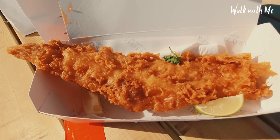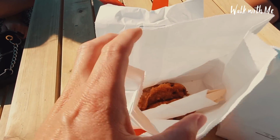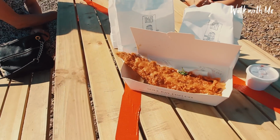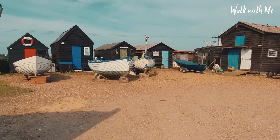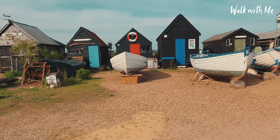Just look at that. What else? Got some chips in here as well. Batter sausage. Good old chunky chips too. Not bad. How cool are these tiny little sheds? Brightly coloured painted doors as well.